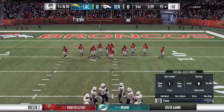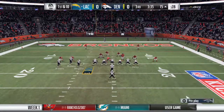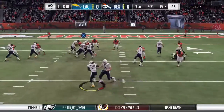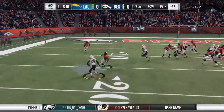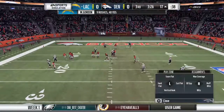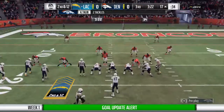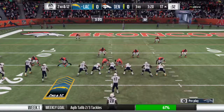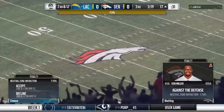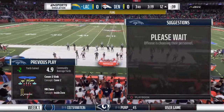And the next snap coming inside the red zone here. Back to the ground now with Gordon. And this play gets blown up. They'll lose yardage. Back at the 17. It's a loss of 2 there, bringing up second down. And that's another stop for the defense. Something we've seen all game long. They have been on fire today. No matter what's called by the offense, they've had an answer for it.